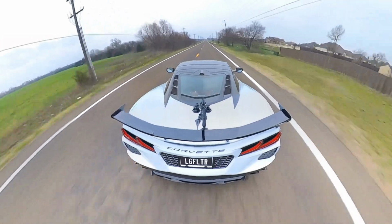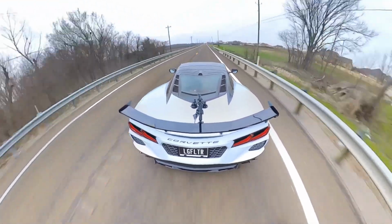355 tire in the back. 355 and you're still spinning it. And that was a quick 115. 65. Oh, 65, sorry. That was a quick 65 miles an hour. You happy with it? I'm very happy. Is it worth it? Well worth it, yes. If you've got a C8, do this to it, yes.